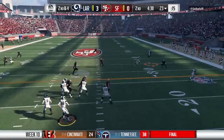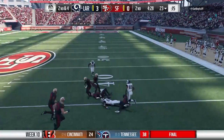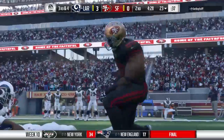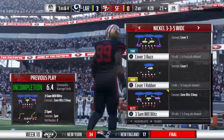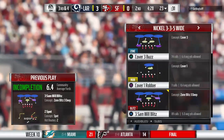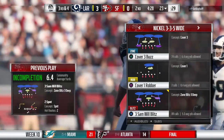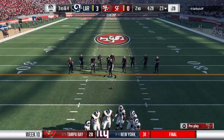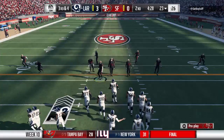Here's Goff now on 2nd down. And the hit jarred it loose. It's incomplete. You get a tight end like this, and you know he's used to dishing out punishment, but here, he's one that has to absorb the contact, and as a result, unable to hold on to the football. An extra DB for the 49ers now on 3rd.